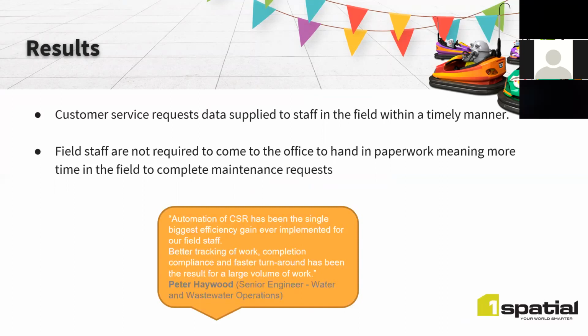We've also seen a significant environmental and time savings that have been gained through the use of FME Server. Our admin staff no longer have to print out the hundreds of copies of customer service requests that we get on a weekly basis. Field staff don't have to come into the office to collect paperwork or return their paperwork. And the sign-off rate has increased and time taken to close off the calls has reduced in customer service requests because of the automation through FME Server. The old excuse of the field staff saying that they've lost the paperwork is no longer an issue to be able to close off the work requests.